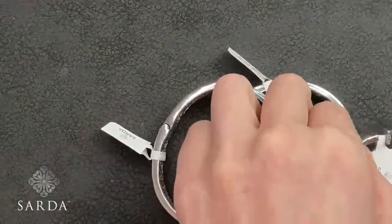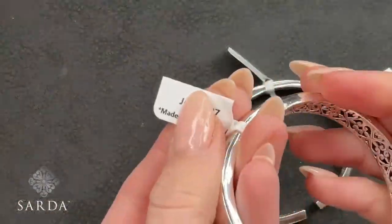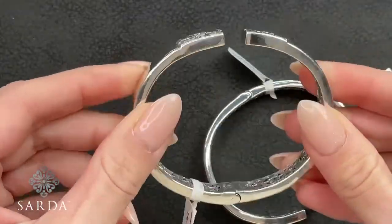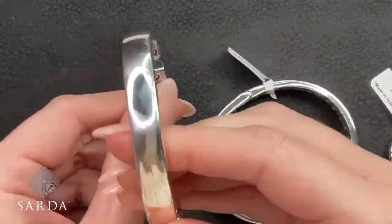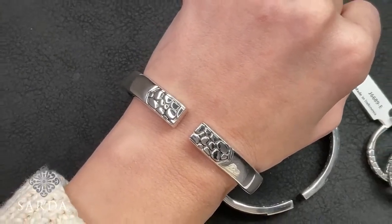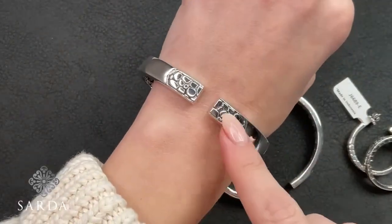Next up is a bangle. We have this in two sizes, and then we also have an earring that matches. This is J6688, and we have that in a size 7 or a 7.5. The size 7 is an oval bracelet and will fit a 6.25 to a 7.25-inch wrist, and the size 7.5 will fit a 6.75 to a 7.75-inch wrist for $159.99. I love the high polish all the way around, and then the little bit of watermark there.